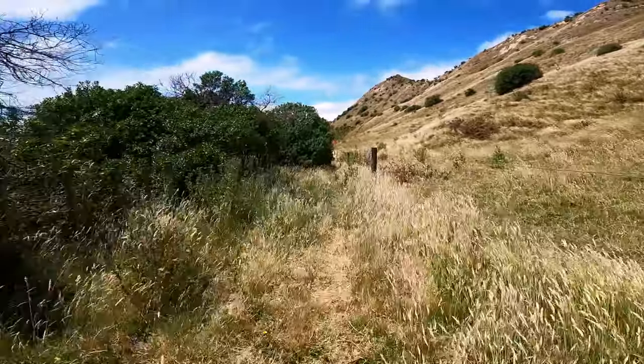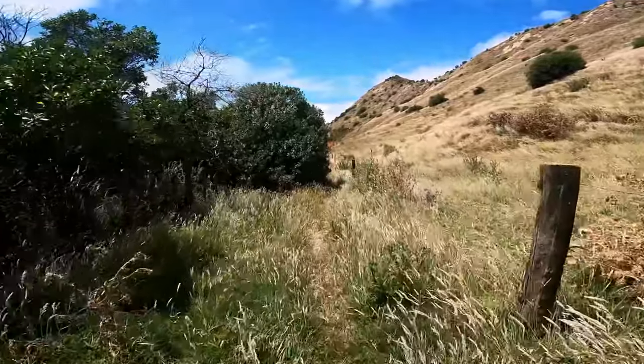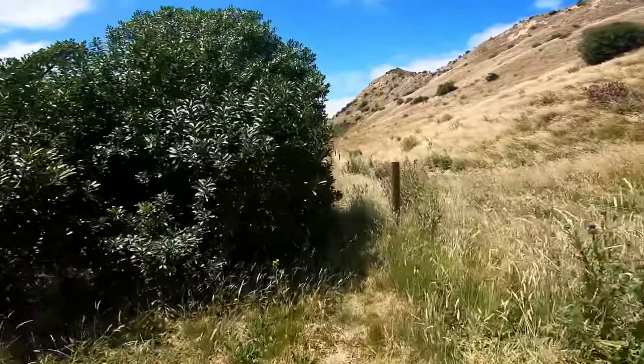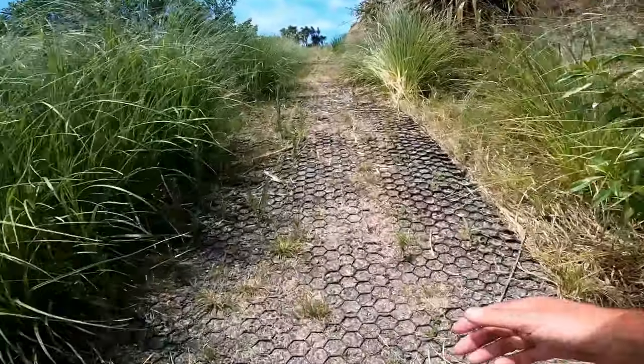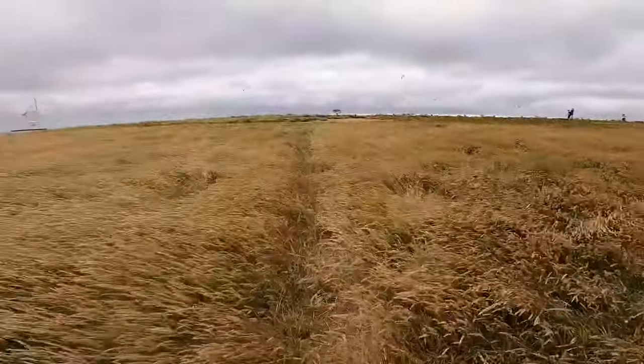All right, I've decided to make a dash for the top colony, the top gannet colony, which is probably a 30 minutes walk up the hills. No bikes up here, unfortunately, so I'm on my legs again. Welcome to the plateau colony.